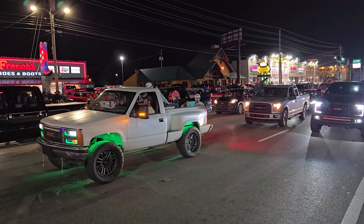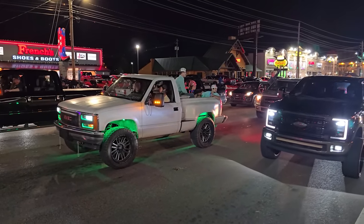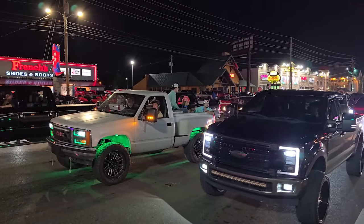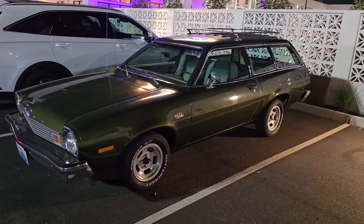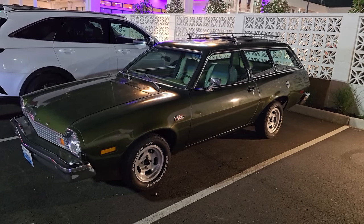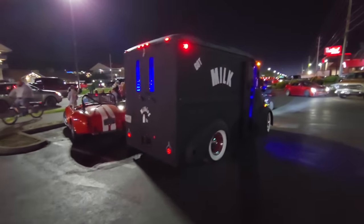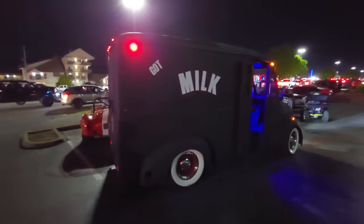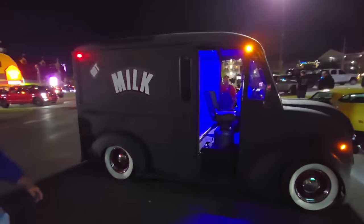Things like that, so yeah. I know, but she heard it, so yeah. Wow, it's sad, you know, you gotta be careful. A panel wagon. The milk truck is here. That's one bad truck.